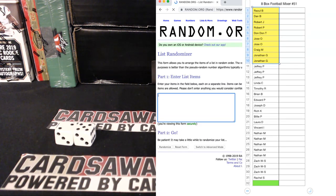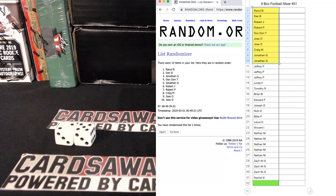For those of you who don't know, the highlighted names, first 10 people to get in on the breaks, will have an opportunity to get a free slot. That's what this is. Here we go. Seven times. One, two, three, four, five, six, and seven. Jose O, congratulations. Slot number 32 is all yours.